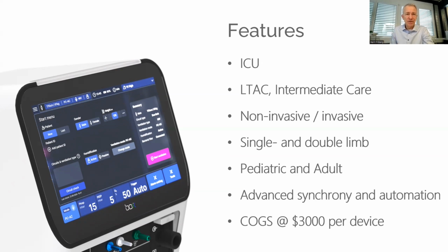non-invasive means quite a lot in terms of synchrony and leak compensation, as you know. So it's not so easy to do. Single and double limb, that's also important: you can use a single limb, just that one tube, and you can also have a double limb if you want to use that in your facility. Pediatric to adult, that's okay, and advanced synchrony. A lot of ventilator manufacturers also mention synchrony, but this is very difficult to do, and you need to have a good technology platform, very fast sensors, and a lot of computing power, and then you can do much better synchrony. But that's where we are going to.